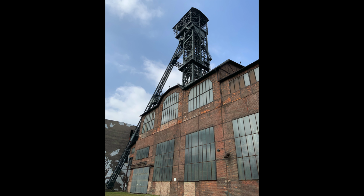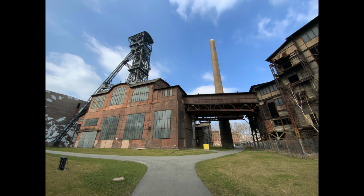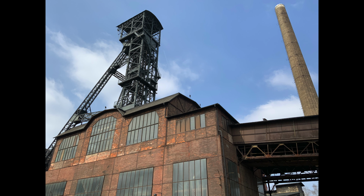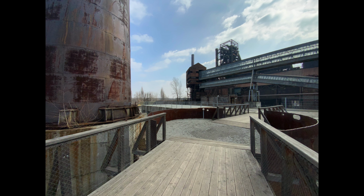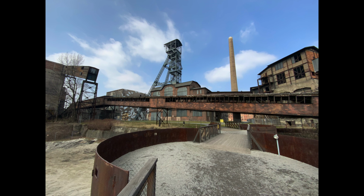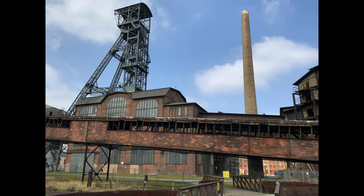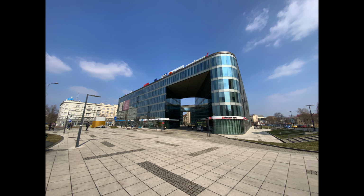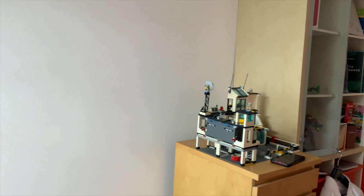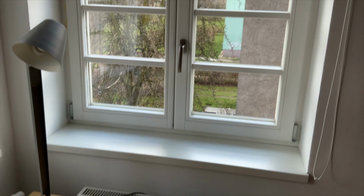The dual lens 12 megapixel camera is absolutely overkill for this tablet, but at least the pictures are absolutely fabulous. And this is a 4K video from this tablet. It looks quite decent in my opinion.